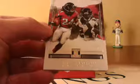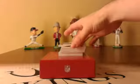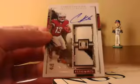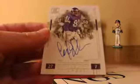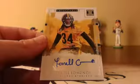Devontae Freeman, 16 of 75, Falcons. Christian Kirk, dual relic auto, 35 of 75, Cardinals. Captain Kirk. Carl Eller, auto, 25 of 49 to the Vikings. Falcons, please. Terrell Edmonds, rookie auto, 38 of 75, Steelers.